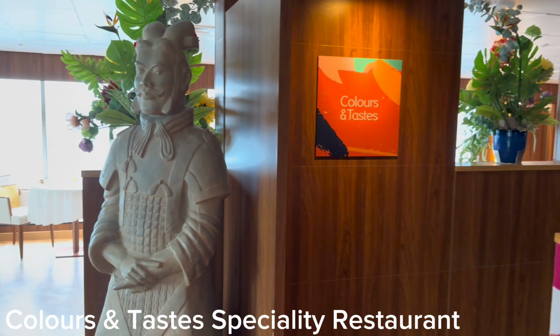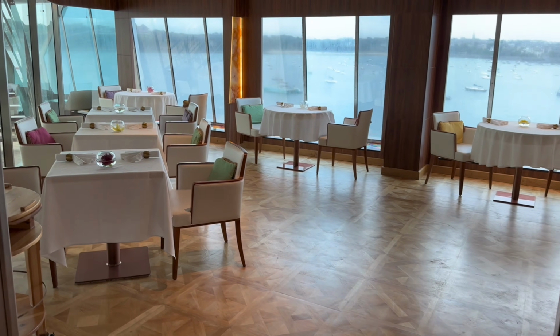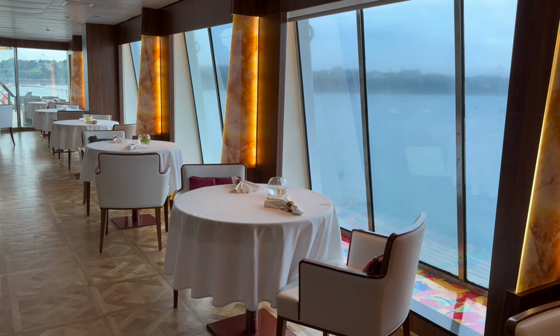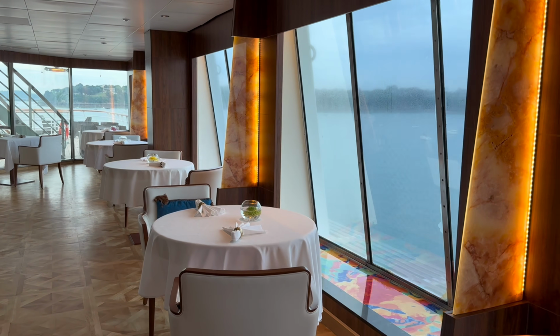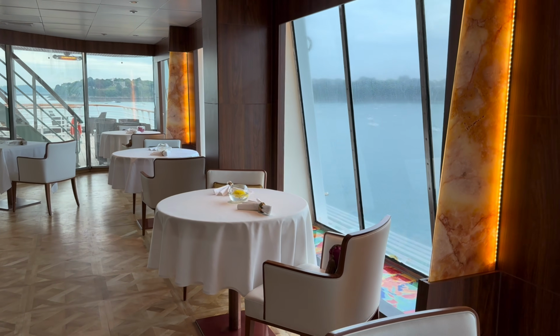We didn't visit the Speciality restaurant on our cruise, however the menu did look very appealing, and when filming the restaurant it was spacious and contemporary, making this a very nice dining venue on board. It offers Asian cuisine, and if you book before your cruise, it's a very reasonable £15 per person or £20 per person once you're on board.